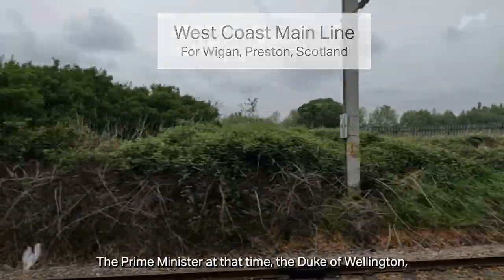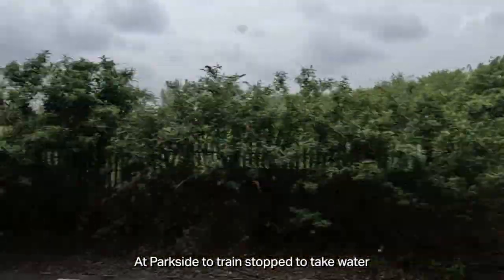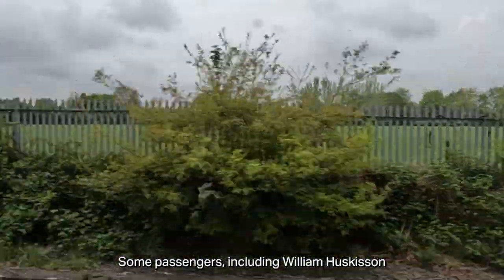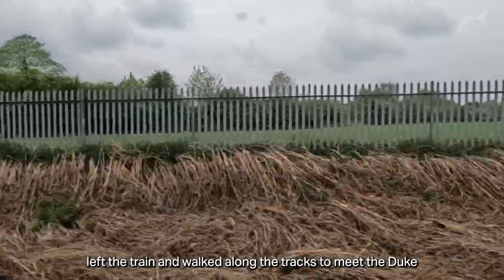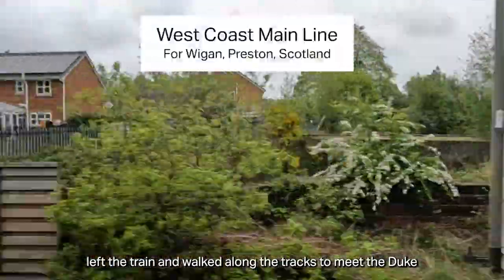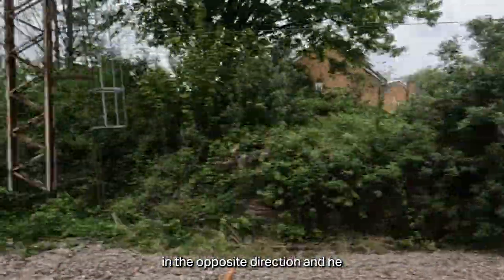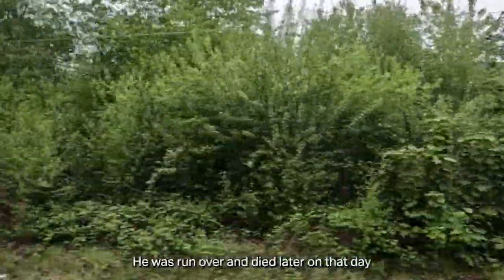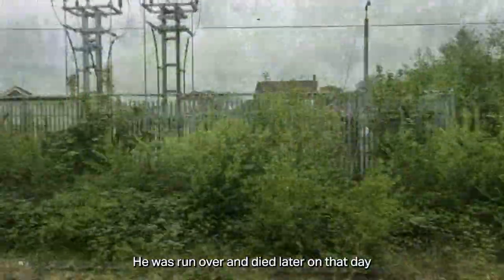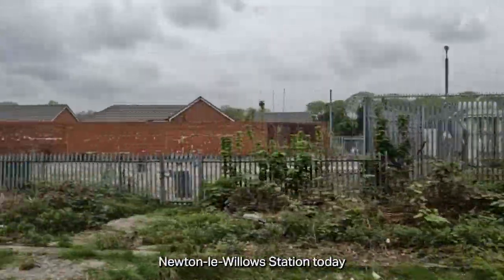The Prime Minister at that time, the Duke of Wellington, attended the opening of the line and took a ride from Liverpool. At Parkside, the train stopped to take water. Some passengers, including William Huskisson, the Member of Parliament for Liverpool at that time, left the train and walked along the tracks to meet the Duke. It was at that moment the locomotive Rocket was running in the opposite direction and he was unable to get onto a carriage in time. He was run over and died later on that day. There is a memorial for the event on the platform of Newton-le-Willows station today.